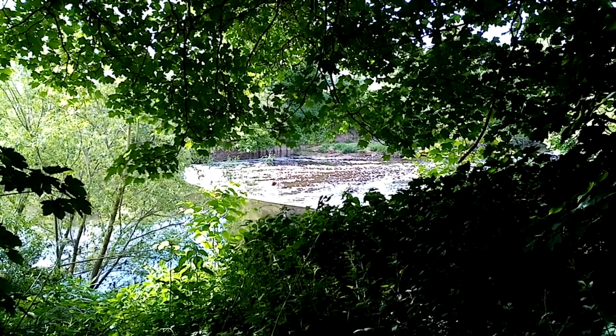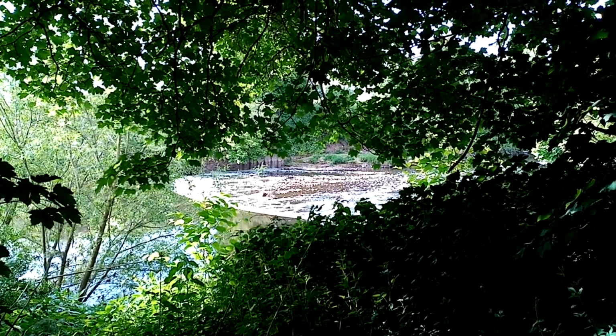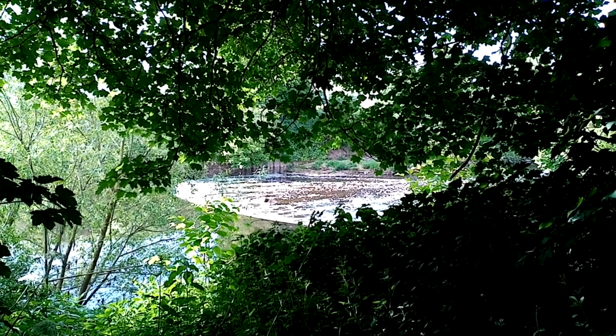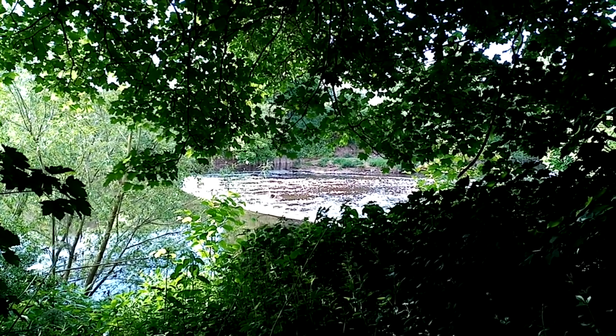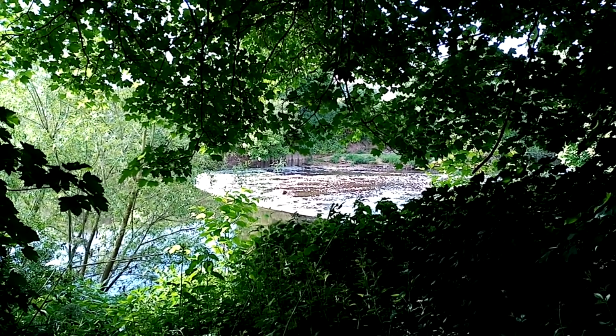Although there's a lot of foam, it's nothing like it used to be back in the day. You used to almost be able to walk across it on the back of the foam. There's a lot less industry now, almost non-existent, and as you can see from wildlife such as kingfishers, it is relatively healthy now as a river.